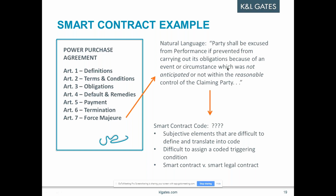So this type of provision is typically agreed to at the time the parties strike a deal. And at that time, it's going to be very difficult to encode or anticipate each and every circumstance that could arise in the future that could excuse a party's performance. And that's why in a natural language contract, we have language like this built in: something that's not anticipated or not within someone's reasonable control. Necessarily, these are going to be very circumstance-specific reasons why one party may or may not have to perform. And the difficulty with smart contracts is it's very difficult to encode these types of things into a smart contract, and it's very difficult to assign different triggering conditions for when performance is either warranted or will be excused.